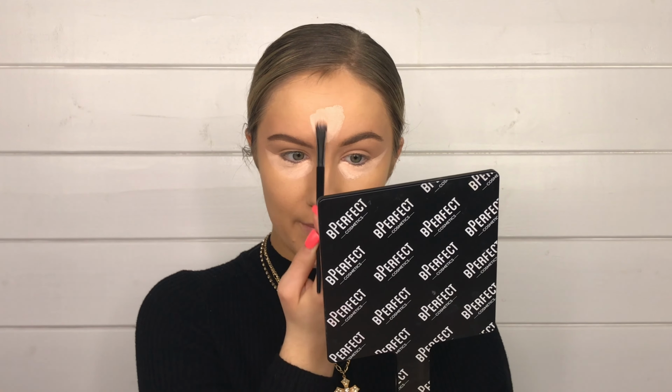Taking my damp beauty blender, I'm just going to blend that all under. I've been loving using beauty blenders recently. I've been a brush girl for about 2 years. I started off using beauty blenders, then I went to brushes, and I thought I'd never change back until I started my Stacey Marie course.